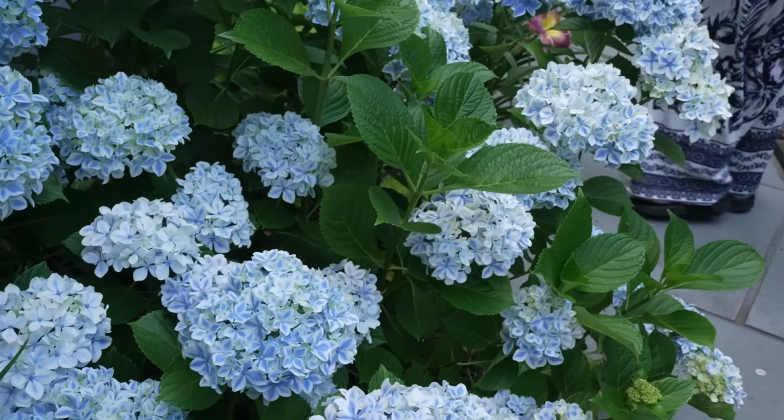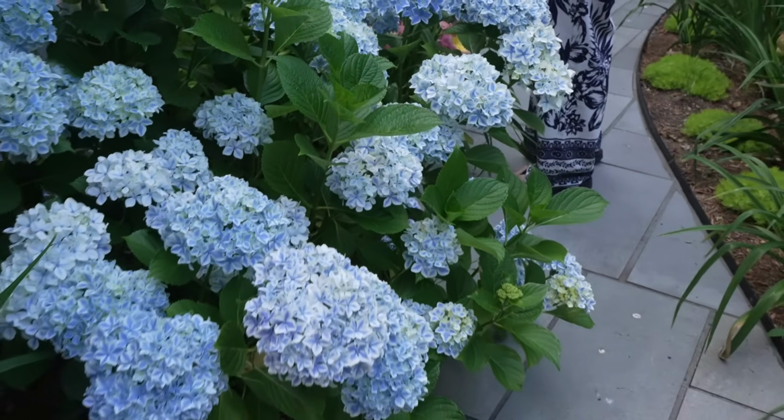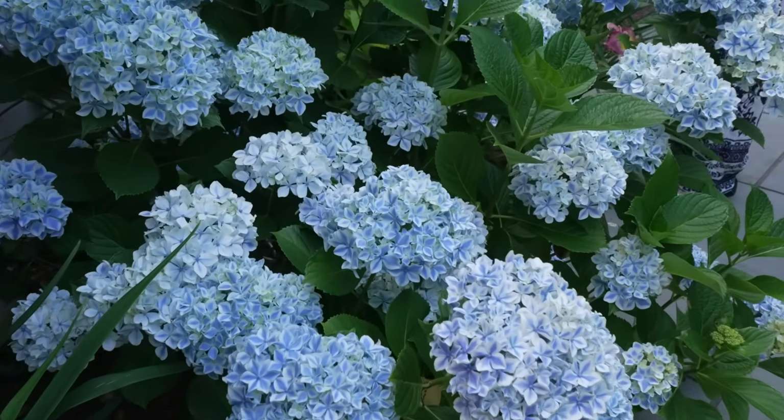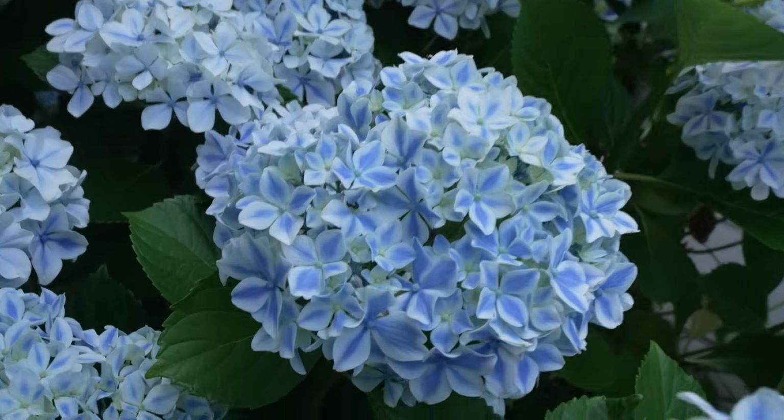After our beautiful peppermint hydrangea here, we have a few special daylilies, and one is hiding behind it.